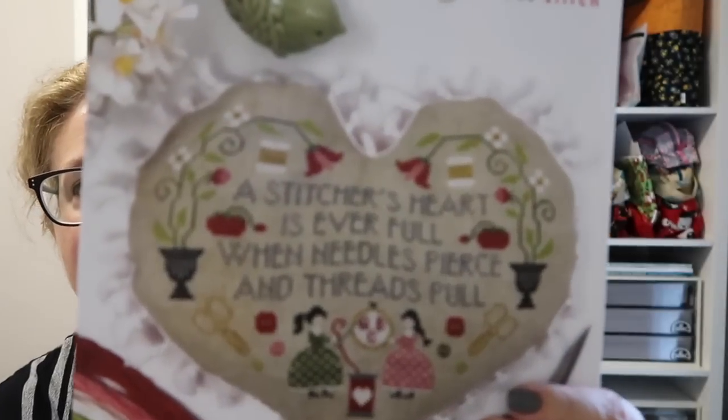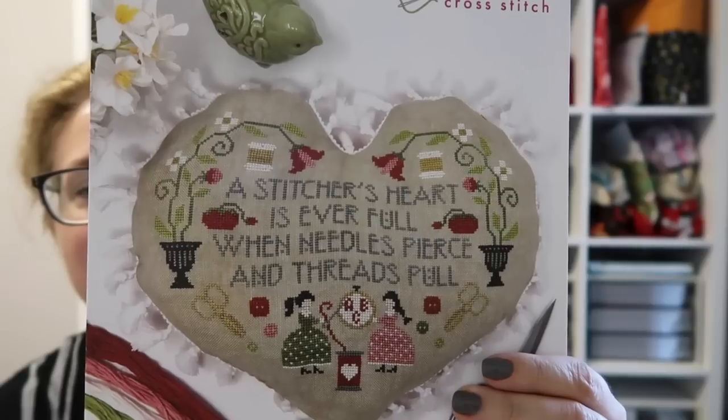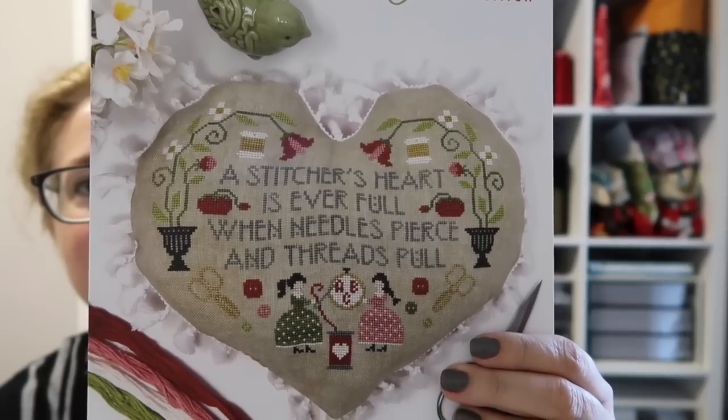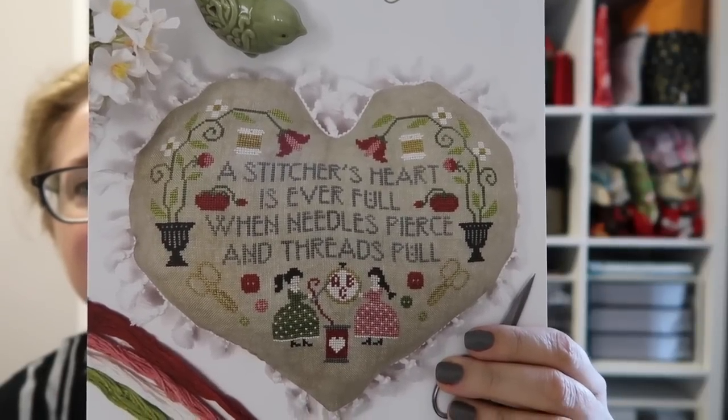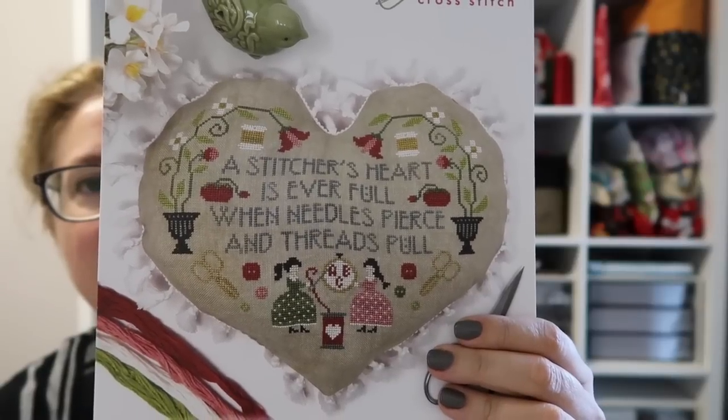And you know, look at that. Isn't it pretty? You can customize the hair, the dresses, the skin tone. You could make it your own. I love it. So Hannah and Leah want to stitch this, and they're going to make one of the girls have blonde hair for Hannah because Leah has dark hair.